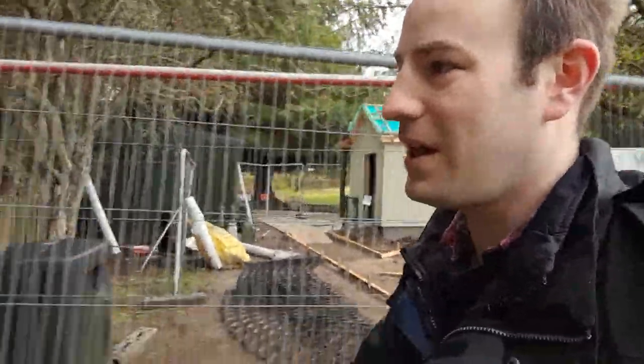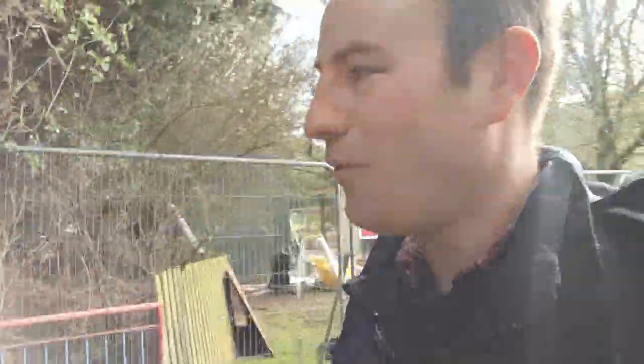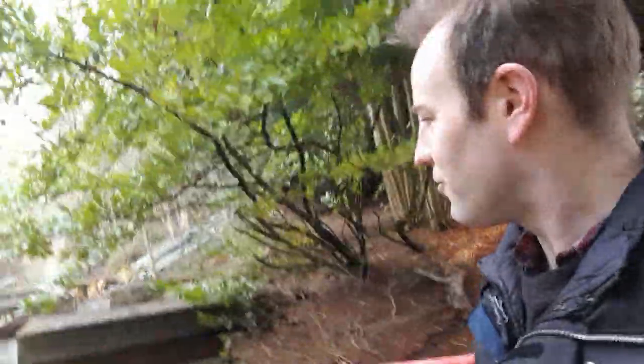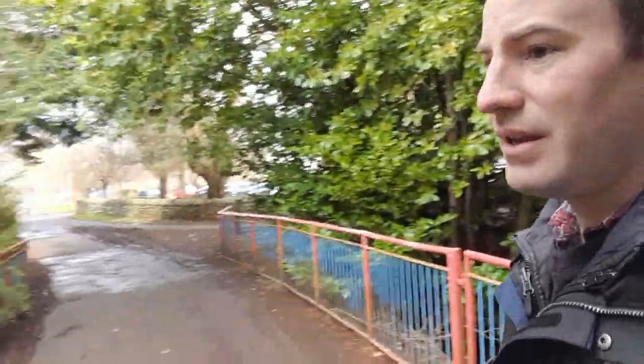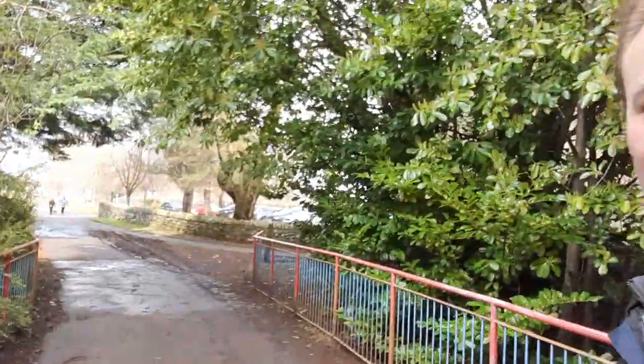So here's that last bit of river taking us back off the islands. It's been a great morning on the islands. I've enjoyed it, and as I said, we're heading over now to the Caledonian Canal. There's an interesting section of waterfalls here and concrete blocks. And then there's some more of the water. So let's go and find the Caledonian Canal.